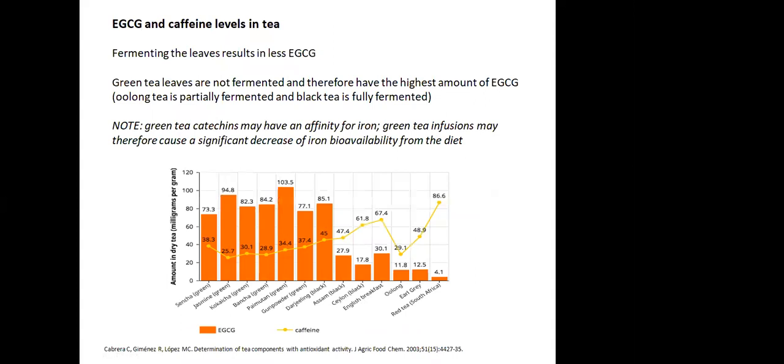And again, this is a slide which I've shown before, I think, when talking about the benefits of green tea. Be a little bit picky about your green tea, where you're getting it from, the type of tea that you have. Loose tea is better. Green tea leaves are not fermented, and so they've got the highest amount. Be a little bit cautious about how much caffeine you're getting, because you don't want to overdo that. Different teas have different qualities and different levels of EGCG. So with good quality tea, maybe two, three, four cups a day, you're going to be getting a good level of EGCG into the system.